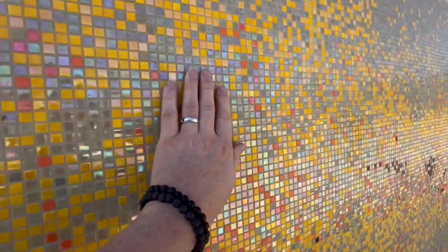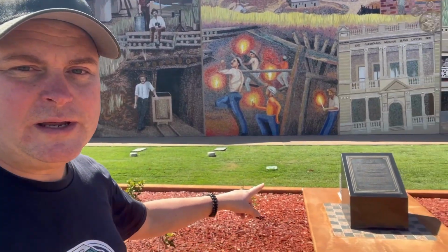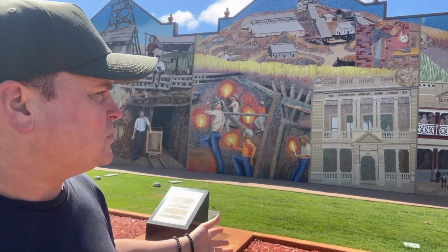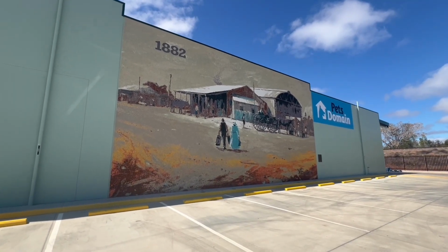As good as it looked from afar, once you got up close, you just could not believe the amount of work that would have gone into this. We really enjoyed stopping and checking this out. It's definitely a place you must visit if you're driving through or even making it your destination. This was a fantastic place that we will definitely go back to another time and explore the town even further.